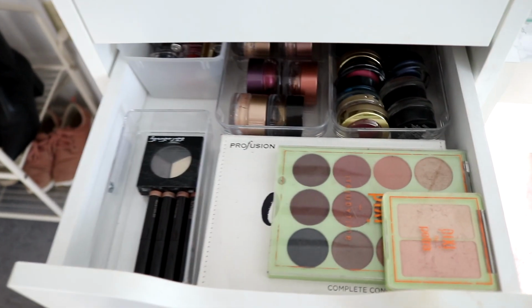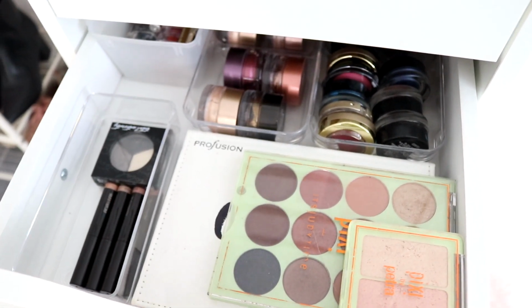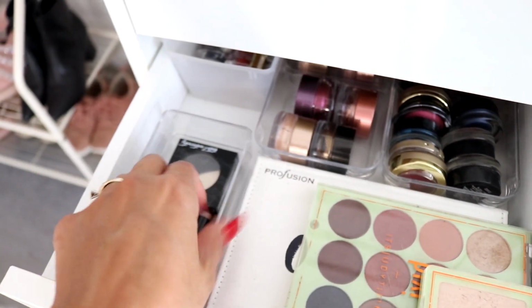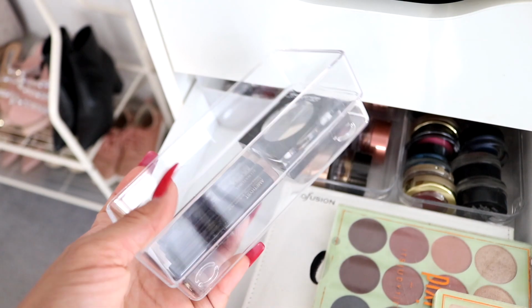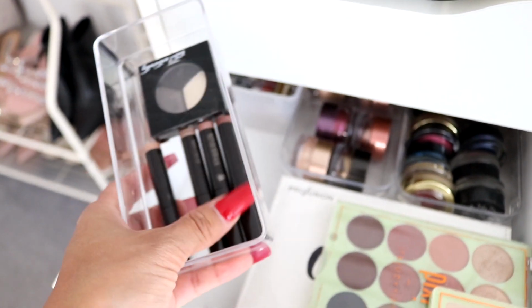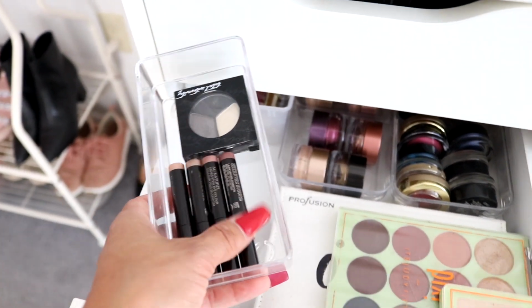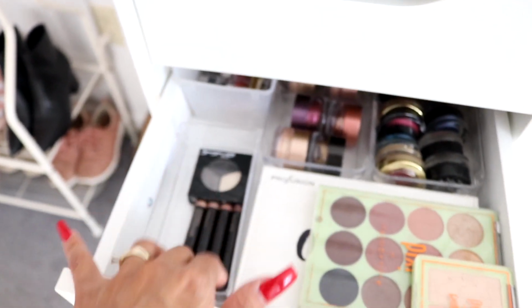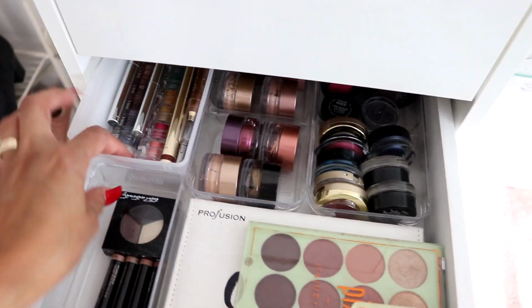So I want to show you a great way to organize things in your vanity or your desk. These little plastic containers are great. These here are so inexpensive. They are stackable. You can also put them side by side, and they are absolutely wonderful. I just got a bunch of them and went through my makeup and sorted everything out.